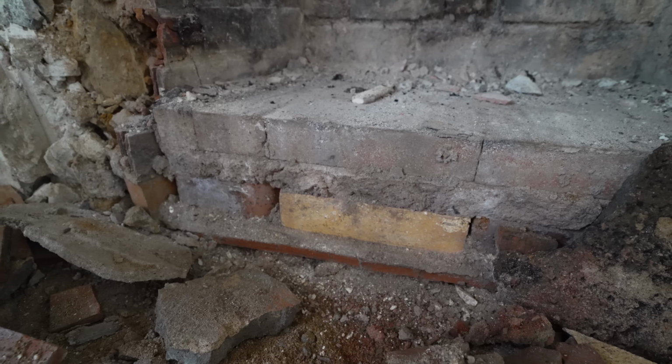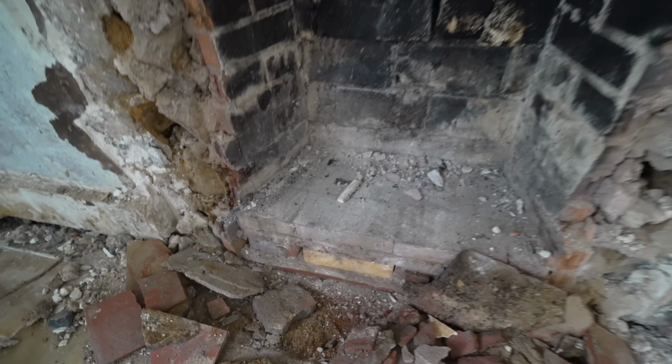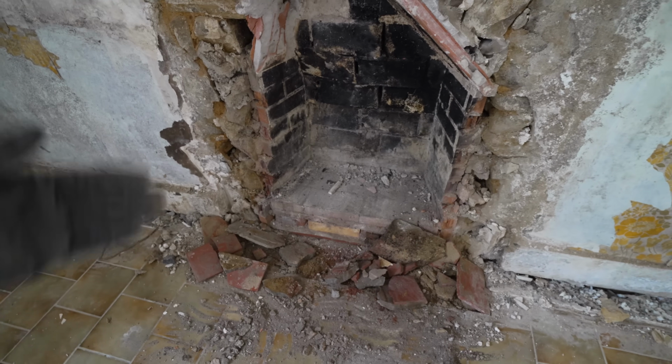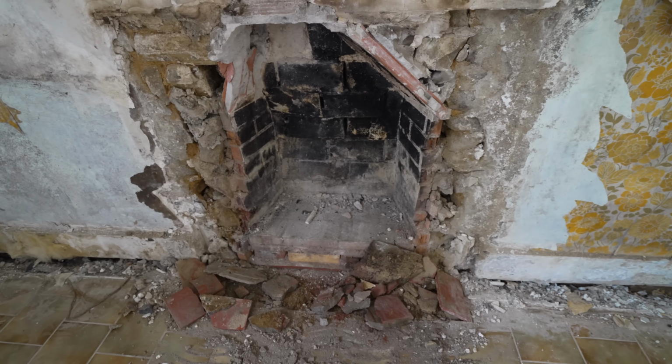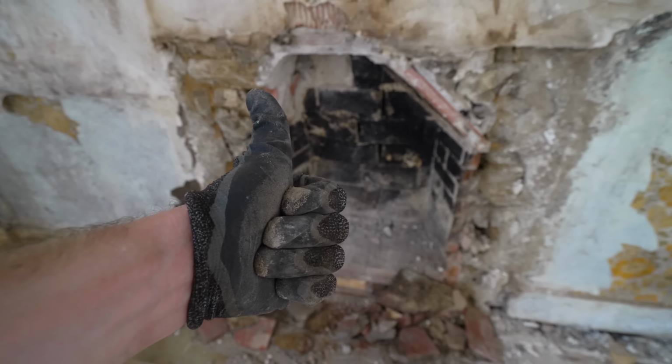There you go. That's how the fireplace is made. So this is gonna be covered up now. Now that that's all flush with the wall, we're gonna just cover it with a new wall and some nice insulation. Happy days.